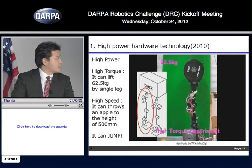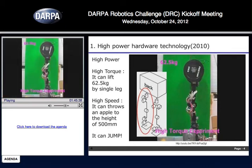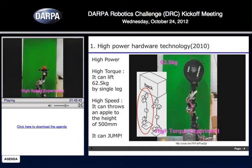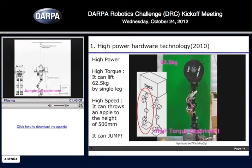The first strength of our technology is high-power hardware. Probably you might think the power of a humanoid is very important. With real power, humanoids can work stably and can do tasks stably. But nowadays, ordinary electrical humanoids can generate 1/10 of the power of humans. But with our technologies, it can generate 10 times as much current, and so it's the same as what a human can do.